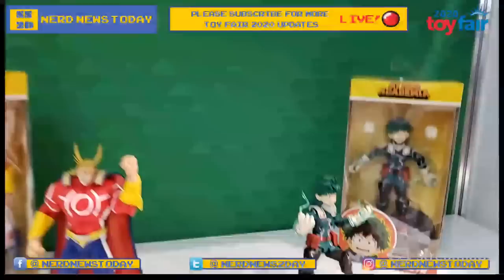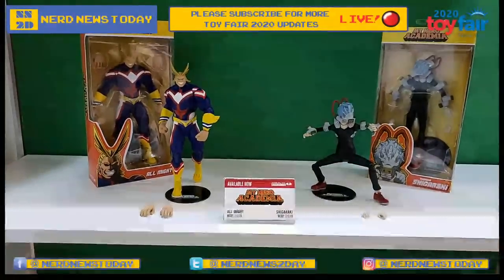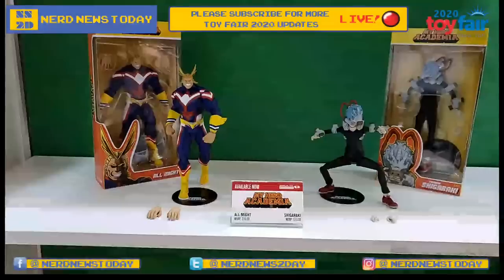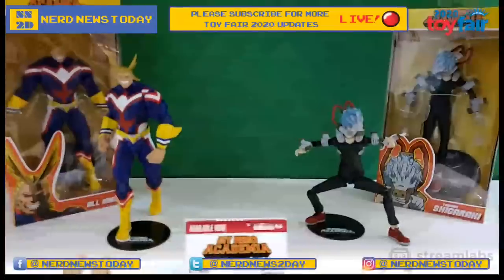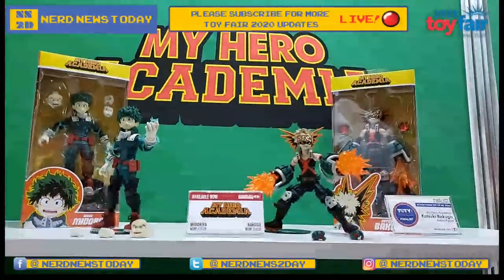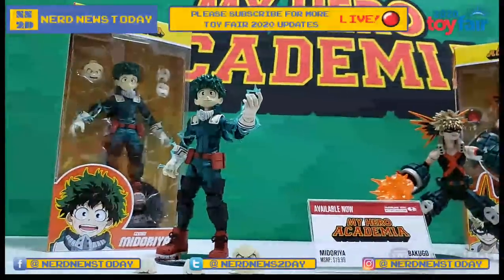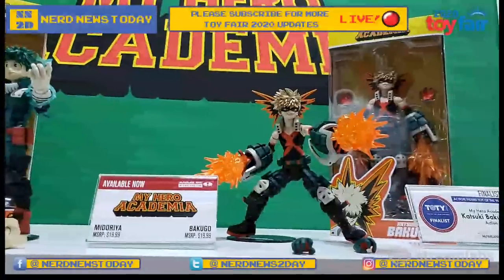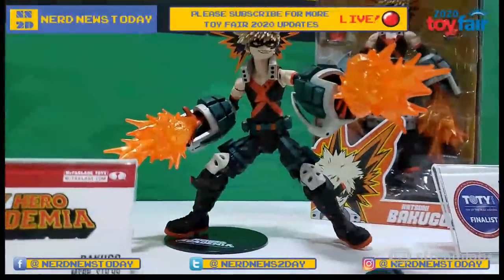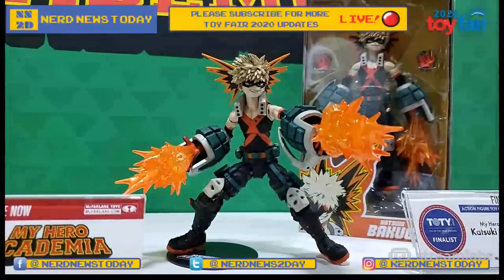If you pan up, then these are part one of our wave. So we have All Might and Shigaraki, again, comes with their accessories of their hands. And if we go up as well, we have Midoriya and Bakugo. Bakugo was actually a finalist for Toy of the Year. Got a lot of great reception, so you can find them all in store. So Walmart, GameStop, Target, Amazon, it's everywhere. And they're doing exceptionally well for us. Bakugo does come with another pair of hands.